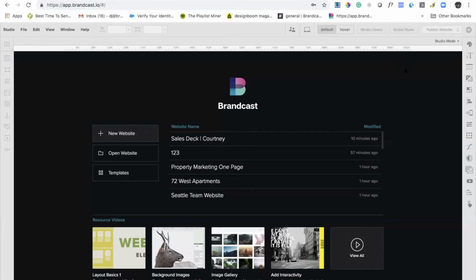So I'm going to seed this demo with a situation. So let's say that my brokerage, we just got our hands on a new property that we're looking to lease. Now we need to get this website up really quickly. So I'm going to show you how you could A, deploy a website from a template, and then B, really rapidly create a website from scratch.